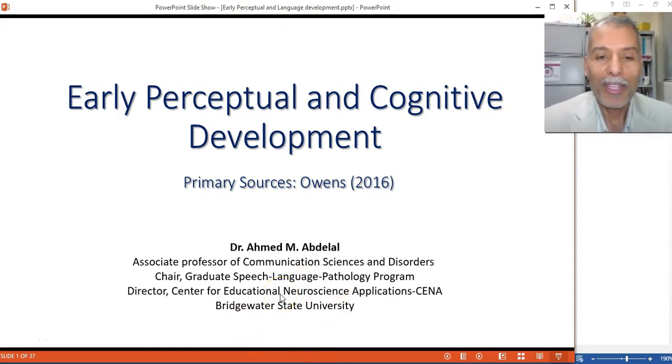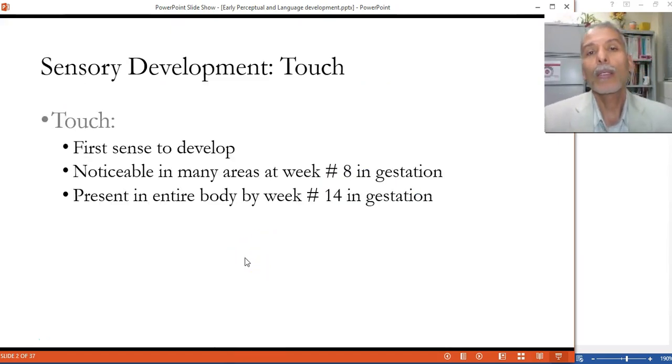Okay, hello everybody. Today we are going to speak about early perceptual and cognitive development. And so we'll speak about how different sensory mechanisms emerge, especially the ones that appear early and the ones that we rely on to do basic stuff. So first, the first sense to develop is touch, and that develops prenatally.